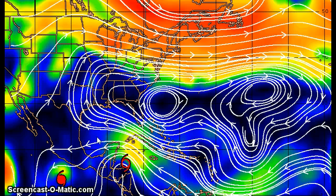And again, as far as intensity goes, I think a more track towards the west-northwest in this area would mean less wind shear, which would mean a stronger storm. We could see a Category 1, 2, or 3 hurricane in here. If this takes more of a northern track, more towards Texas, probably a little weaker system with a little more wind shear. So maybe not as intense a storm, but still could see a hurricane up in this area, but probably not a major hurricane. So that's kind of what we're looking at now.